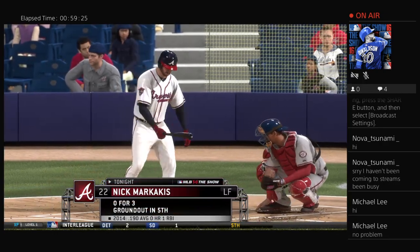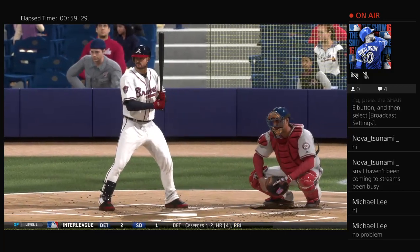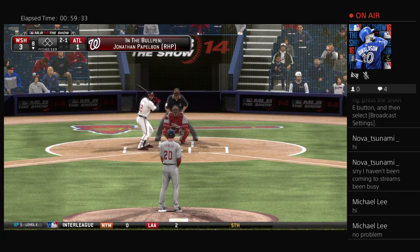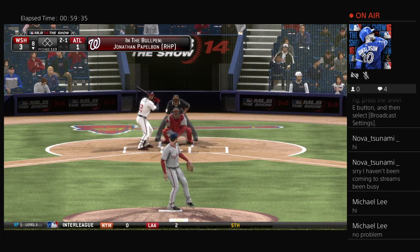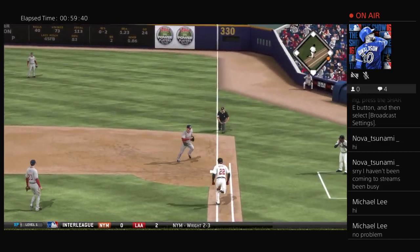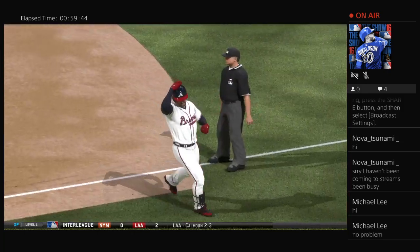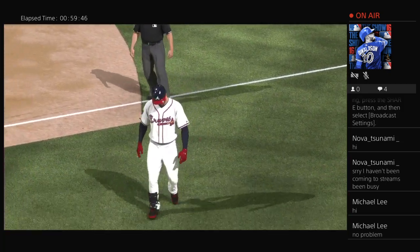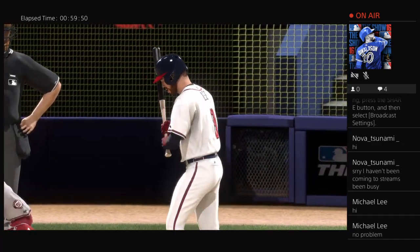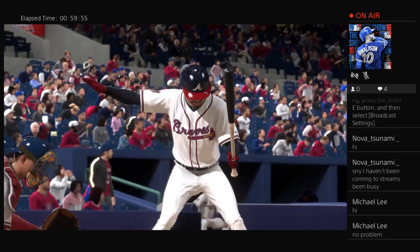Nick Markakis will lead things off here in the bottom half of inning number 8. Now a swing and an easy ground ball to first. And he'll take this to the bag. 3 unassisted for the first out. Now batting, right fielder, Michael Lee will get another shot. Struck out swinging his last time.